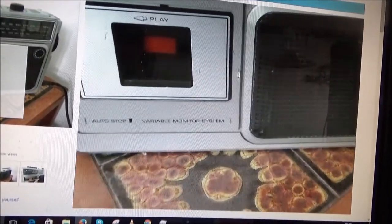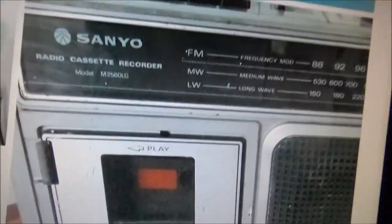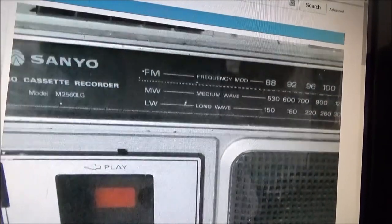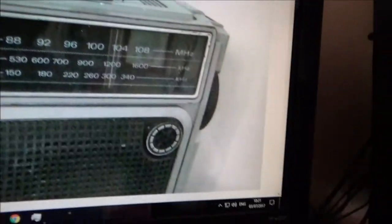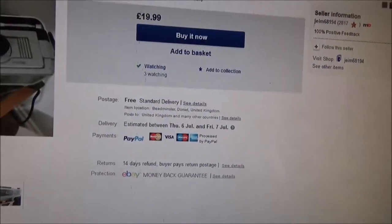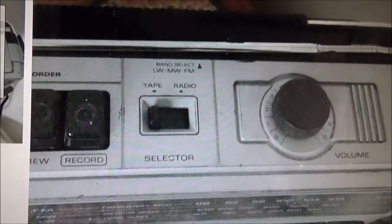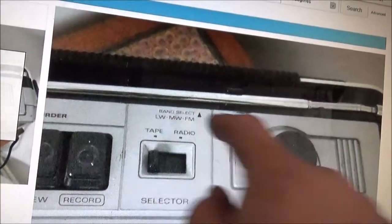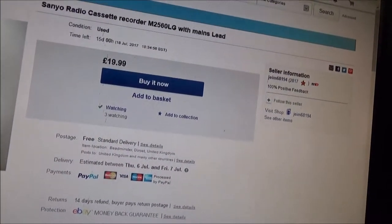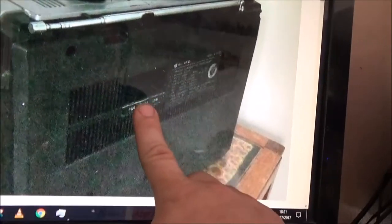variable monitor system, auto stop, tells you the direction of play there as well. Three band, FM, MW, and LW. Got a volume knob on the top there, tuner down to that side. I do like that volume knob. So it's got the tape and radio selector switch on the top here with the band selector behind it. Let's see if we can find it actually. Where is it? I can't see it. Oh, it's here. There it is.